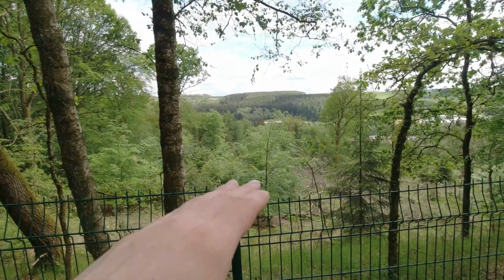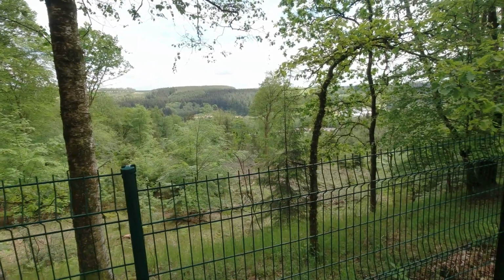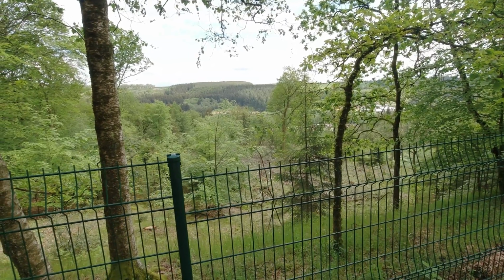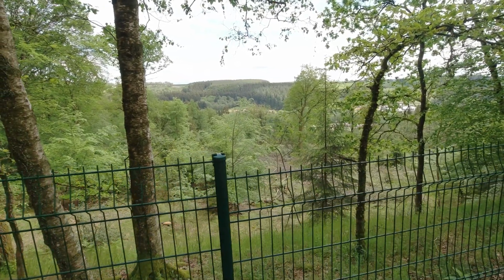There is the view. I can see a small glimpse of a corner there. I'm not sure which one it is. If it's the one after the main straight, I would assume, but I have no idea. I can't tell from here.